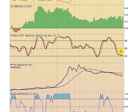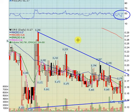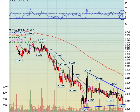This is the area where we like to buy bottomed out stocks. Another beaten down play, ORS, a China cell phone player. They actually make money, if you can believe it. They made like $100,000 profit in the most recent quarter. Beaten down, as you can see, just beaten down throughout this year.